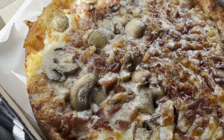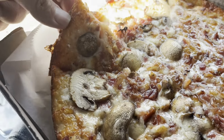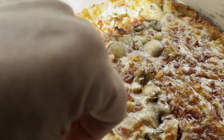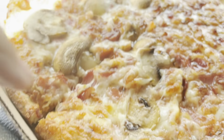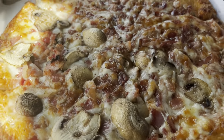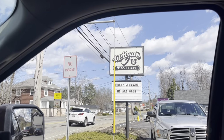On first appearance, the sauce is not all the way to the edges, however the cheese is, and this looks pretty good, cooked perfectly. I don't ask for laced edges. The mushrooms look pretty good, the bacon is chopped up, and it just came out, so I'm going to go let it cool.